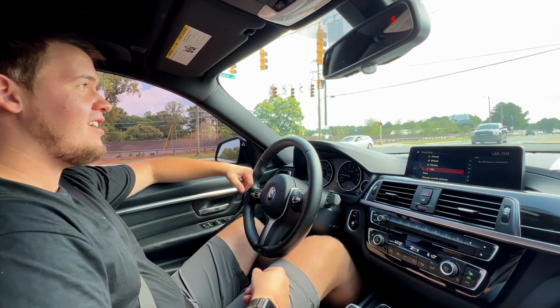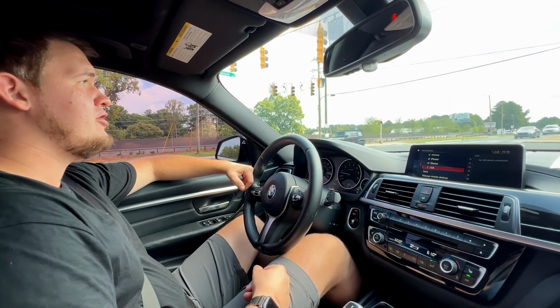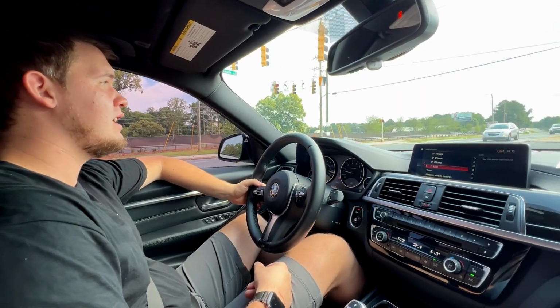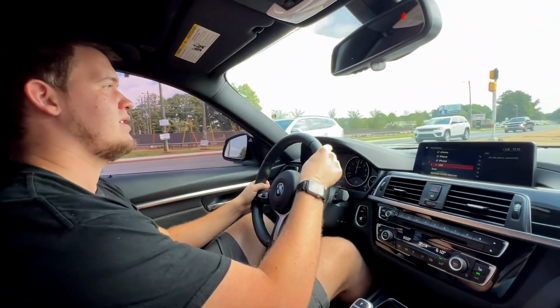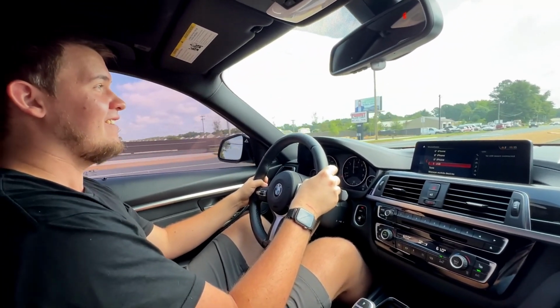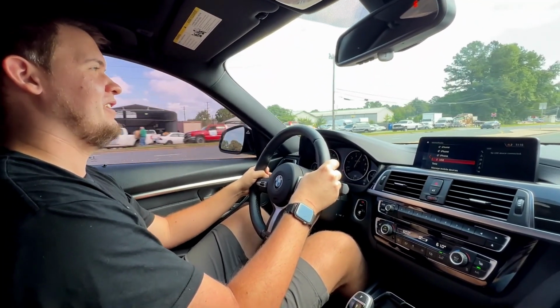Like AC is on sport mode. I don't know. B58, yeah, super robust engine, but for spec, to my knowledge, the horsepower is only marginally above what the N55 and N54 is. I've driven plenty of those at this point. I've driven plenty of stock N55s and N54s. This feels like MHD Stage 2, like easily. Like this feels wild.